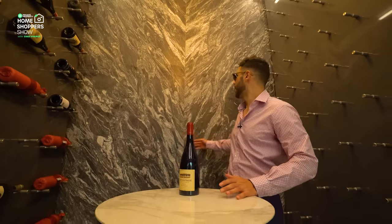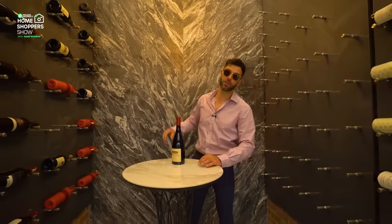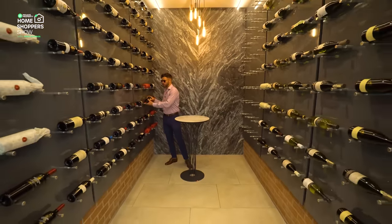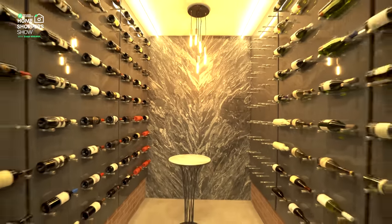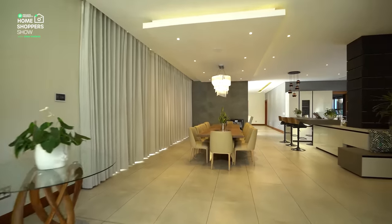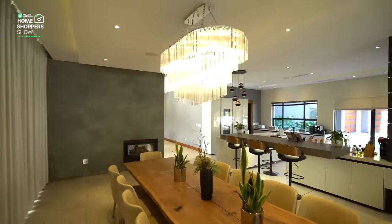And behind me, again, a beautiful, beautiful feature wall, and that is a theme that you'll see carries over almost throughout the home. It's each and every room in this home having its very own unique selling point, a unique design feature, and we're going to show you more of those right now.